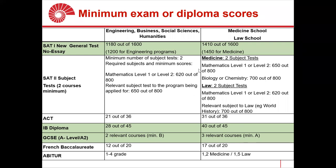If your SAT score is below the minimum, but your IB and SAT 2 scores are high, is it okay for medicine? Of course, you can apply with your IB diploma, no need for the SAT directly, or you can apply also with your SAT. So make sure to fulfill the minimum criteria and then apply accordingly.